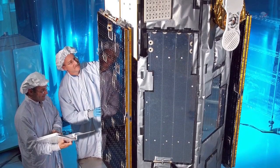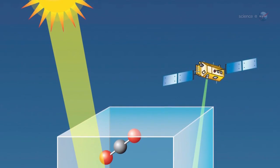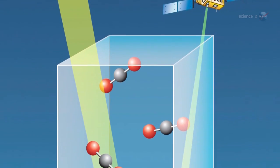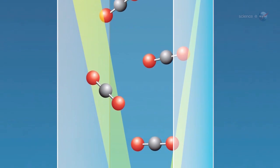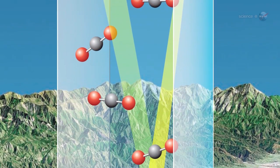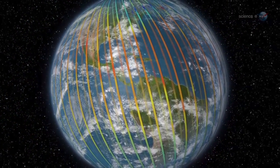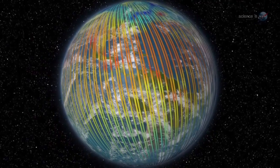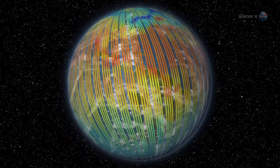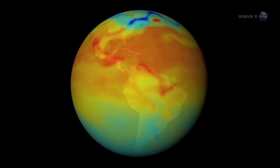OCO-2 detects carbon dioxide using 3 onboard spectrometers. These devices work by spreading sunlight into its constituent colors. CO2 reveals itself by absorbing certain colors as sunlight crosses through the atmosphere. In this way, the new spacecraft will dramatically increase the number of observations of carbon dioxide, collecting hundreds of thousands of measurements each day when the satellite flies over Earth's sunlit hemisphere.